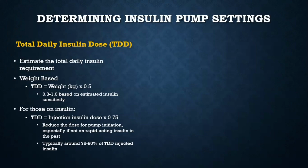So sometimes, when patients are on multiple daily injections, they may miss certain injections. They have a habit of missing one during the day. With the pump, if the pump is on, they're going to be getting all of that insulin. So we tend to underestimate a little bit to avoid hypoglycemia.